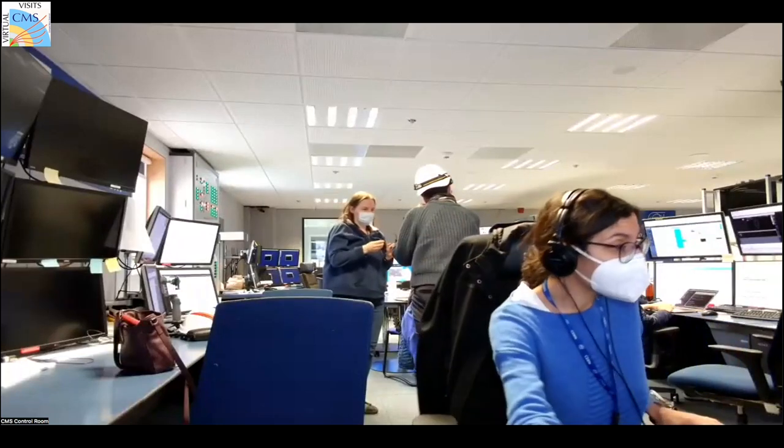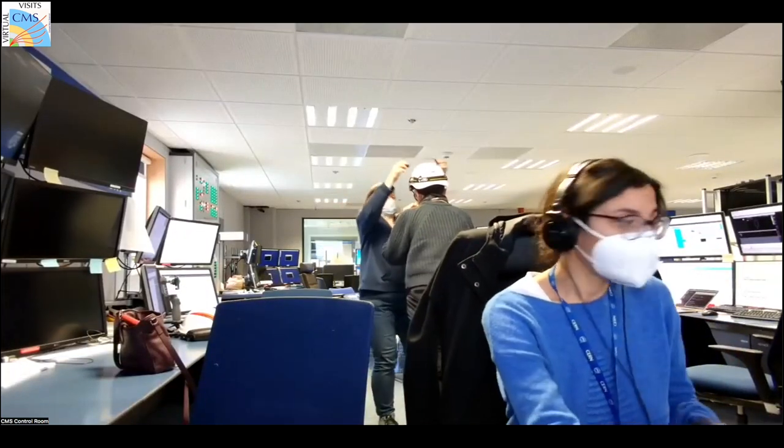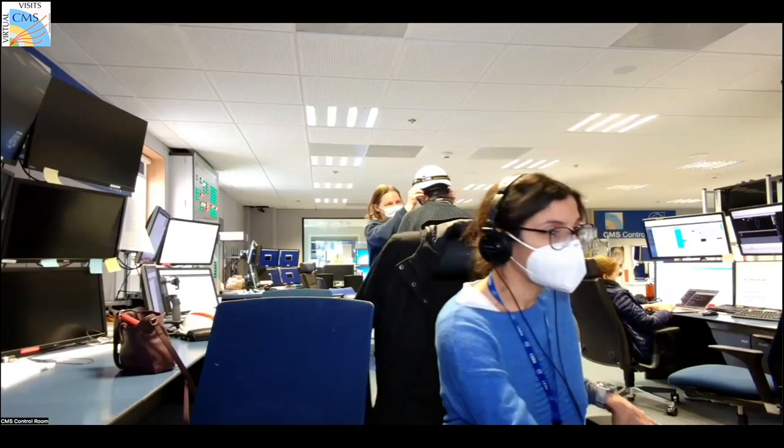I guess we can start to move down. Yes, we will move down. And we let you enjoy yourself. And we can show the control room. Exactly. So Andromachi and Noemi are going to make their way down to the main experimental cavern where you can have a good look around CMS. But first, before they get in the elevator and make their way down.